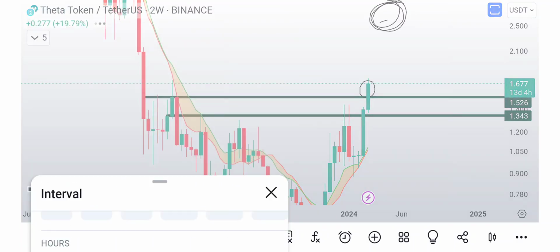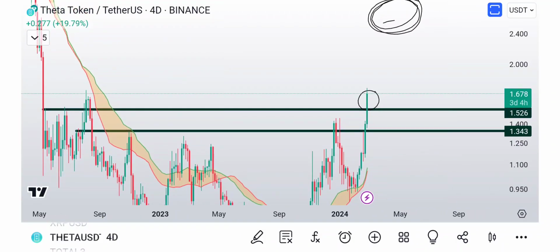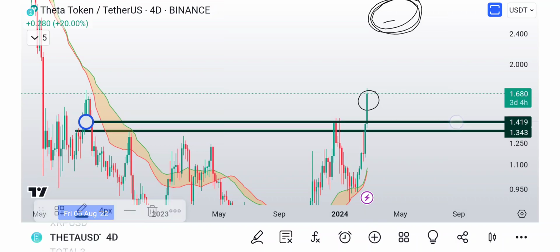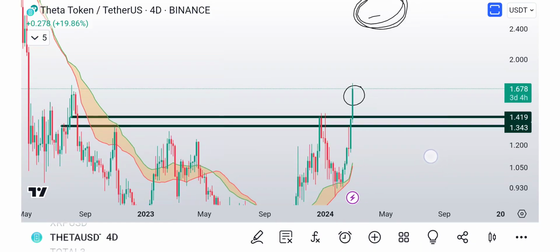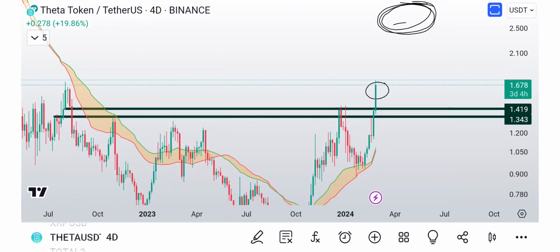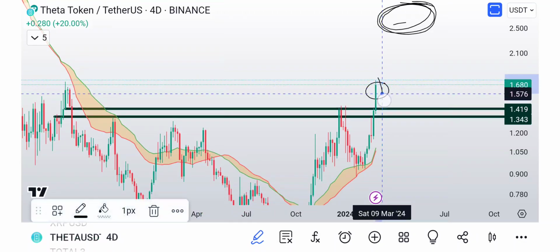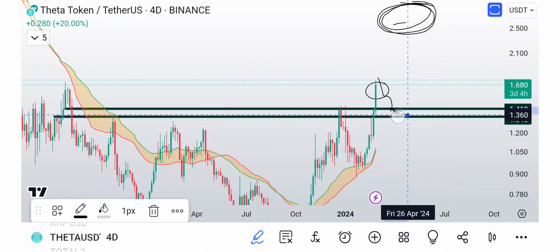Let's go to the 4-day chart. We want to stay above 141. So if we can stay above 141 for the next week, that's really good. Because then, staying above that will continue positive momentum. But that's not to say that the price can't come back down and backtest this area. It's actually a better thing.